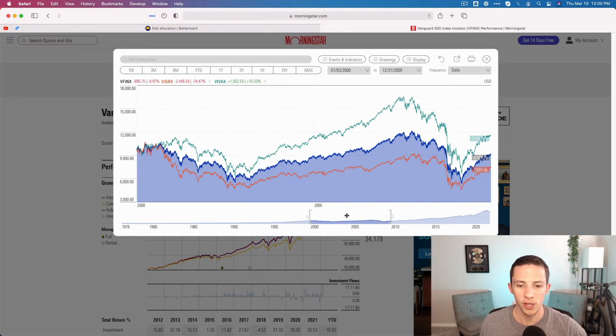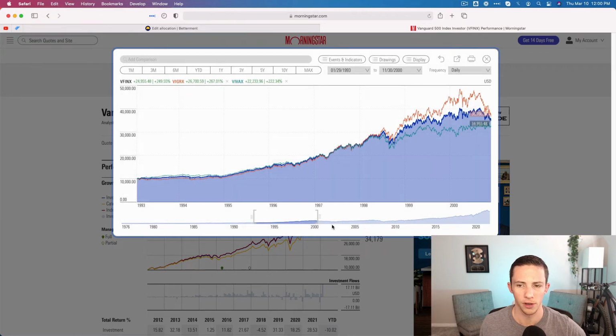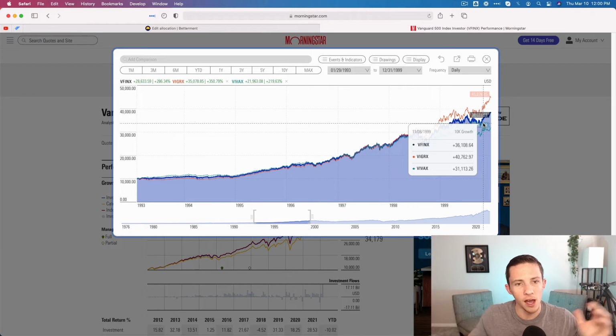If we go back and we look at 10 years prior, and I don't know if we can do that because these mutual funds may not have been around. No, we cannot. But let's just go to where the mutual funds start there in about 93, and then through 12/31/99. We can see growth outperformed, value kind of underperformed the S&P 500. So when one kind of rips up, the other one kind of stays low, and then, well, vice versa.